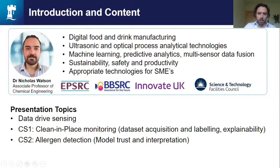So I work with a variety of different sensors. My background has traditionally been ultrasonic sensing, but in the last few years we've also got expertise in optical sensing in my research team now, and that allows us to do some really interesting stuff where we combine these different sensing technologies. We do lots with machine learning and predictive analytics, and the application is really around sustainability, safety and productivity, and we're interested as well in appropriate technologies for SMEs.